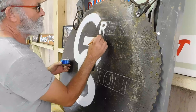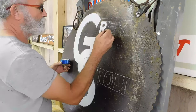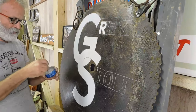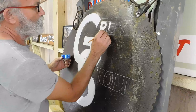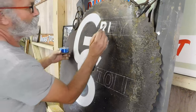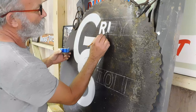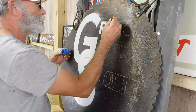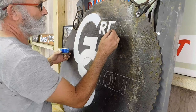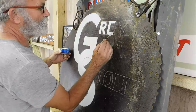Now I'm painting on an old-timey saw blade for a gentleman here in Jamestown, Tennessee. Okay, watch out for the hairs. All right. Yeah. He had some vinyl letters on it, and the heat of the sun caused them to come off.